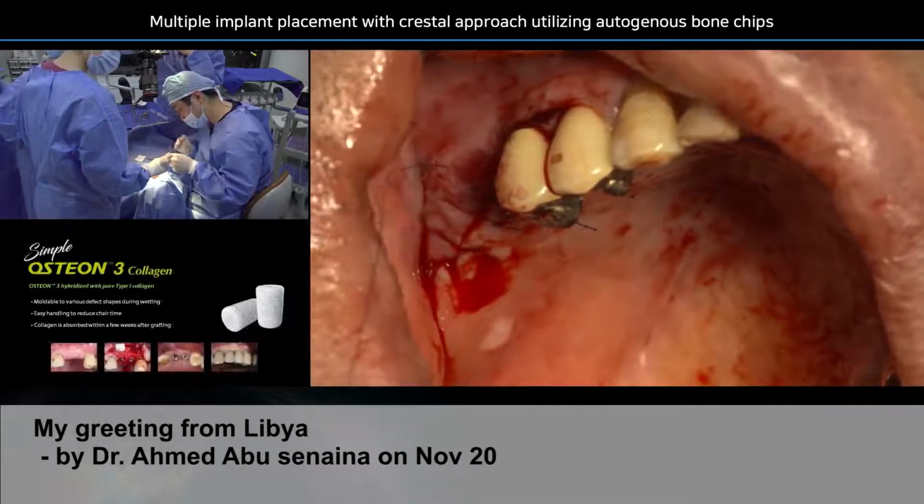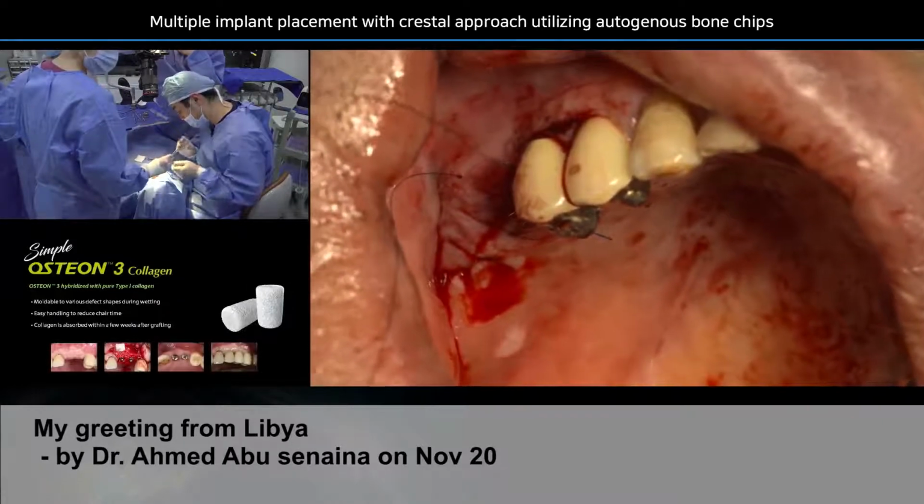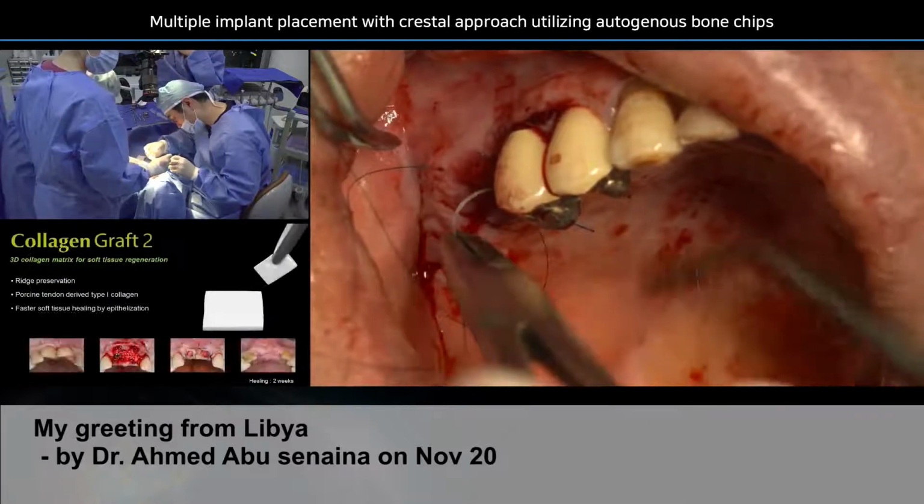So these 6-0 sutures usually have a small length of the needle, so that's why I'm doing this separate movement here.